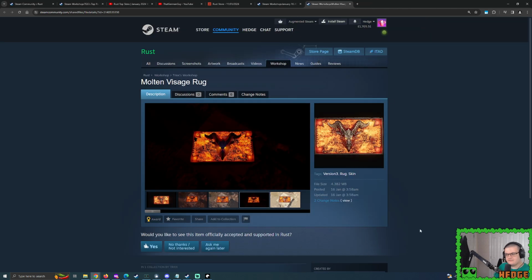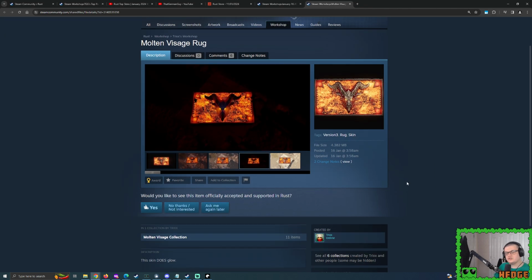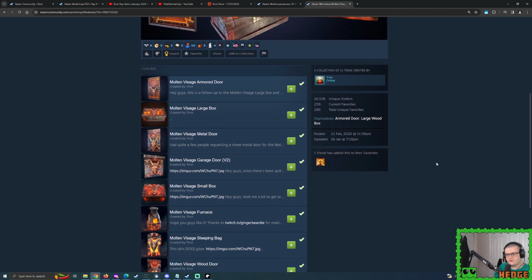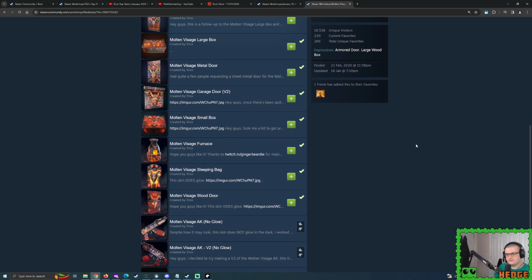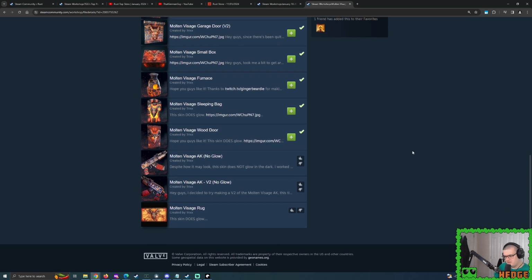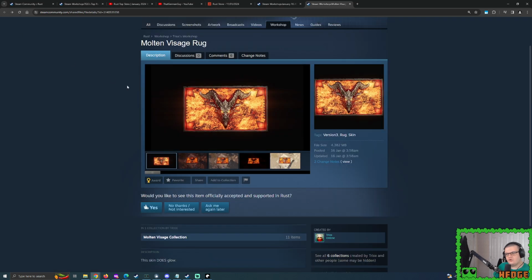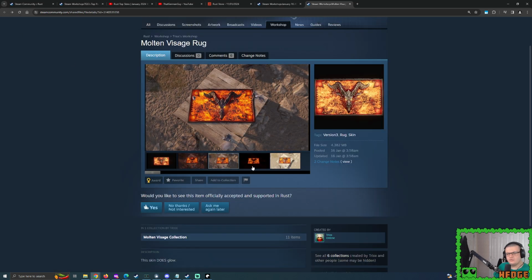And then lastly, we have a return of the Molten Visage collection produced by Mr. Trix. You might remember these various skins that were accepted before. The Armour door, large box, sheet metal door, garage door, small box. How long am I going to be here for? Yeah, there's a lot of skins that have been accepted. So it's been quite a while. I think the last one to be accepted was a wooden door.